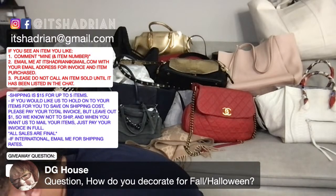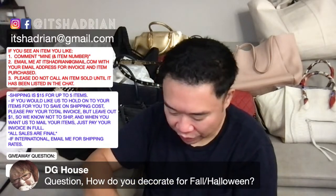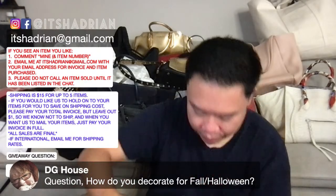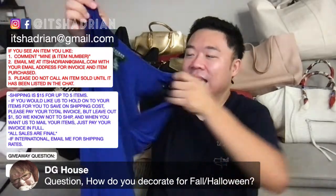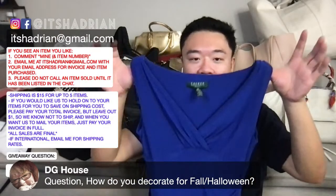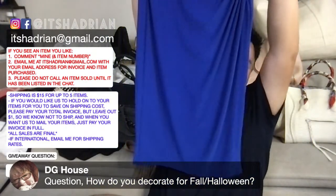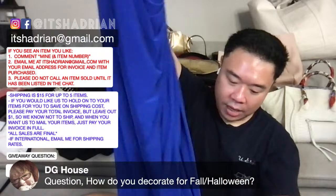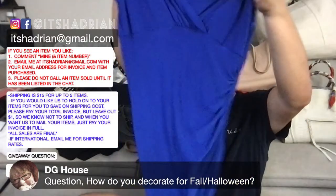Let's do this. Okay. This one is just a beautiful blue. It's a Lauren by Ralph Lauren dress. The color is spectacular on this. This is a size 2 petite. Look at how gorgeous this blue color is. It's a cobalt, and it has some ruching along the sides. This is a knee length, I think it'll go right above the knee. It doesn't have a slit, but this is a loose part on the front. So it's really, really pretty.